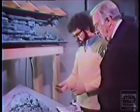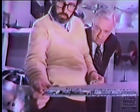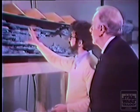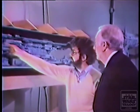We have a scene where the Millennium Falcon flies along the edge of this ship. And so we had to take this little tiny section down here at the nose, just the bare end of it, and reconstruct it to this scale. And this scale is the same scale as this. So the ship flies along, like that. Well, not quite like that.